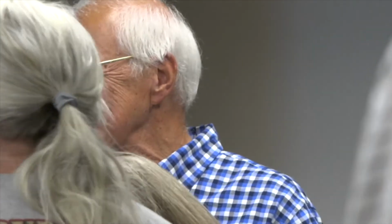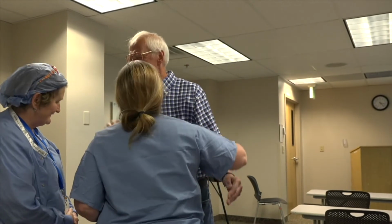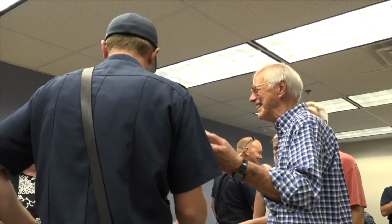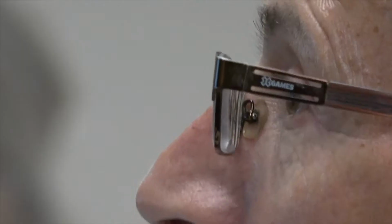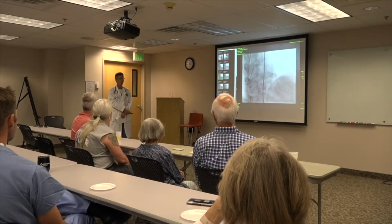Inside this crowded room at Lutheran Medical Center, it's not hard to tell who's the center of attention. How cool! He's the guy getting all the hugs. Congratulations! And the handshakes. I'm standing up. The patient these West Metro firefighters, Lutheran nurses, doctors, and staff all came to see. And the fact that Richard Clevenger is here just might be a miracle.